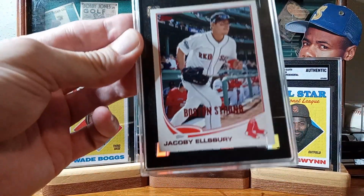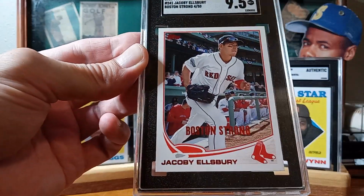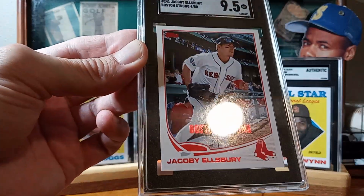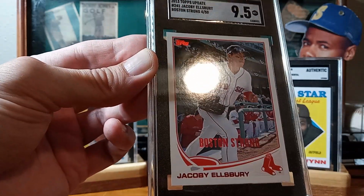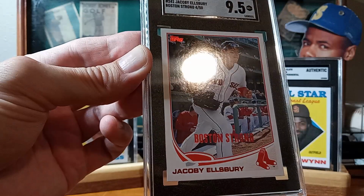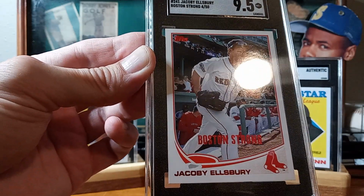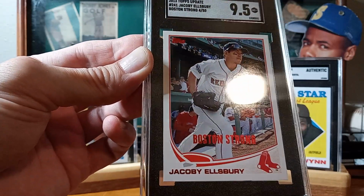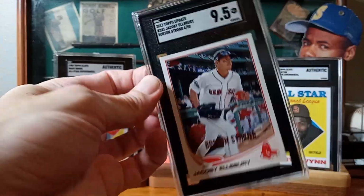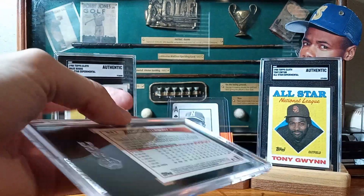Boston Strongs came back. The Ellsbury 9.5. This was an unannounced parallel by Topps to honor David Ortiz's speech at the ball field after the city's bombing. And the Boston Strong, as you can see, has the red foil. Topps just kind of surprised everybody with these, but they're all out of 50. So pretty good on Ellsbury.